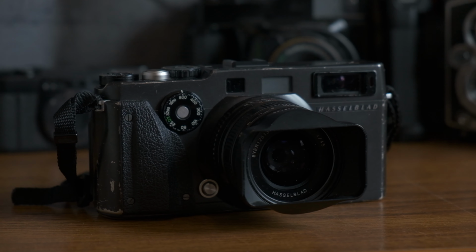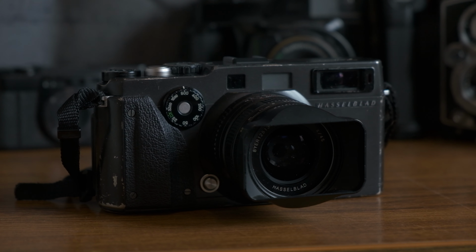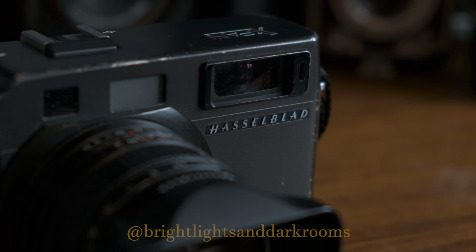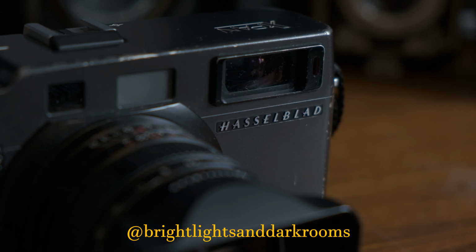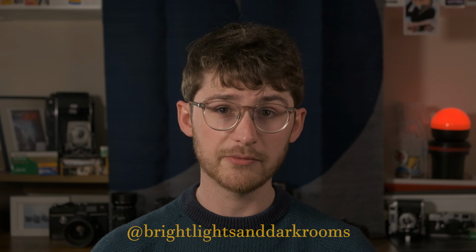The third camera I brought with me was the Hasselblad X-Pan with a 40mm lens. And this was actually really kindly loaned out to me by my friend Alex, Brightlights and Darkrooms on Instagram. Definitely give him a follow, he's a great photographer.